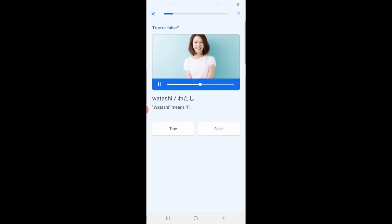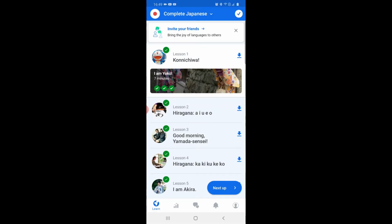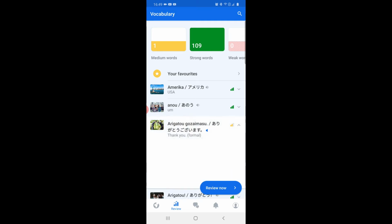Oops, sorry, it's the wrong button there. Go back to the main screen here. Then we go to the review screen. And this is one of the things that I like about this. You have up at the top here, there's medium words, strong words, and weak words. So as you're going through and reviewing and learning words, it will put them into one of these categories. In this case, I have one medium word, and that medium word is arigatou gozaimasu.